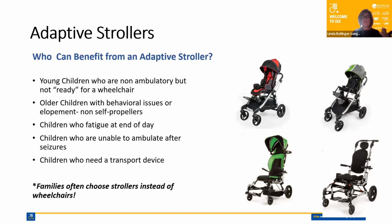Children who fatigue, maybe children who ambulate during the day and have either seizures or get tired, maybe need a mobility device for the end of the day. And some children need a transport device. They're not safe on the school bus, but with a transport device, they can be transported safely. Note that families often choose strollers instead of wheelchairs. This is where we start to think about those F words in terms of the family needs. Why is that? Maybe you do a deeper dive into why they're choosing a stroller versus another mobility device.